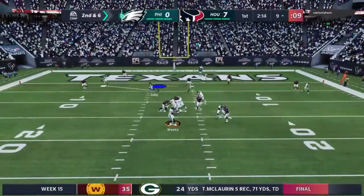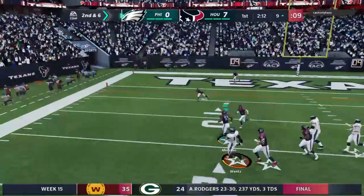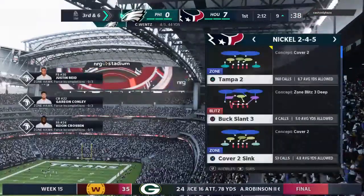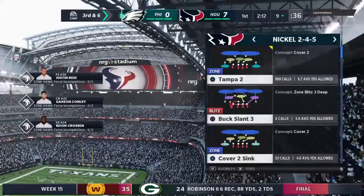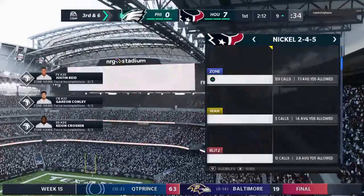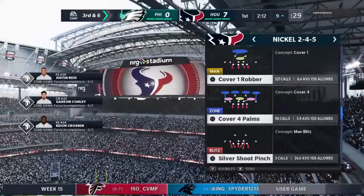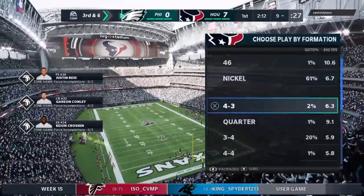To throw on 2nd and 6. Wentz buying time to his left, toward the end zone, but that's going to wind up incomplete. It's been a good opening drive offensively thus far, but you know they don't want to waste it and settle for a field goal attempt after that incompletion. So this is a big play coming up here on 3rd down.